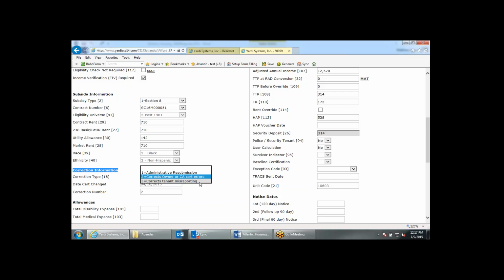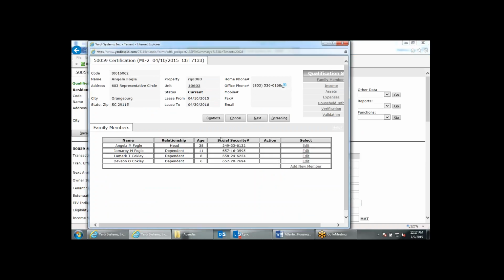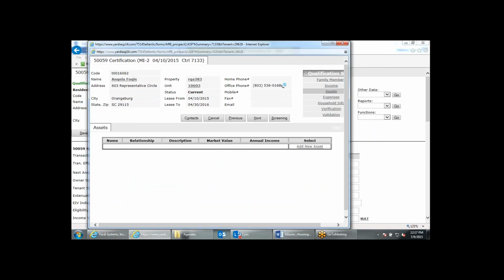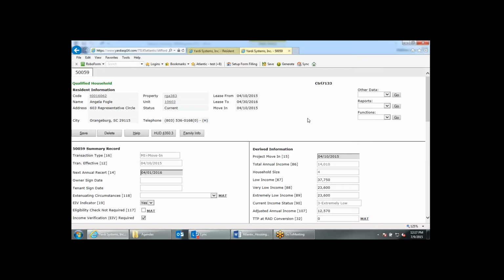Once we click Go, we can update any information. This is an EIV finding in this case. And then we can click Save. There is a correction information section down below where there are different types of corrections. So in our case, this is a corrects owner or CA cert error. This is administrative resubmission or corrects tenant misreporting, if there's some tenant misreporting as well. Okay.